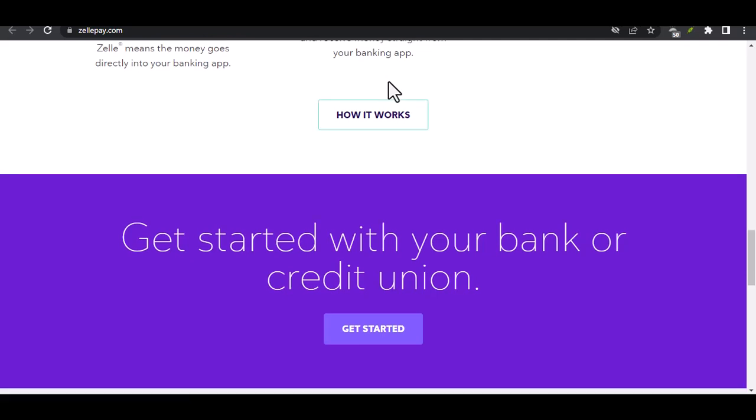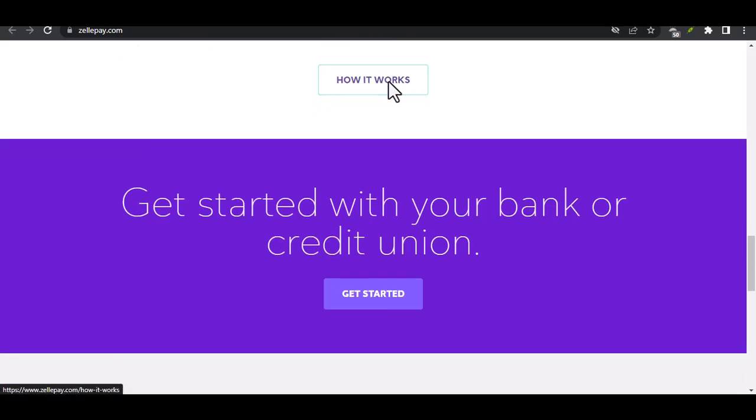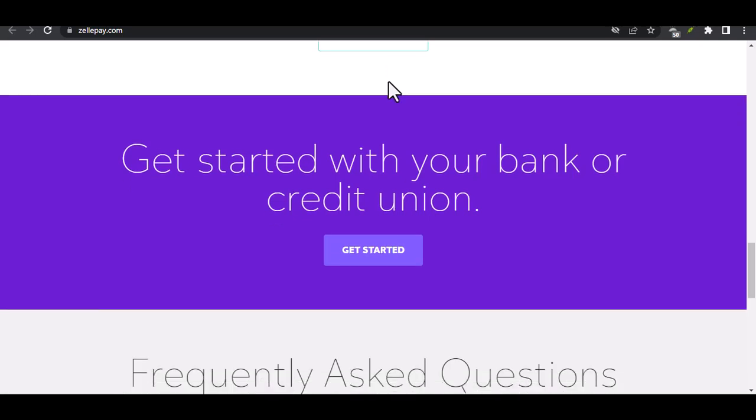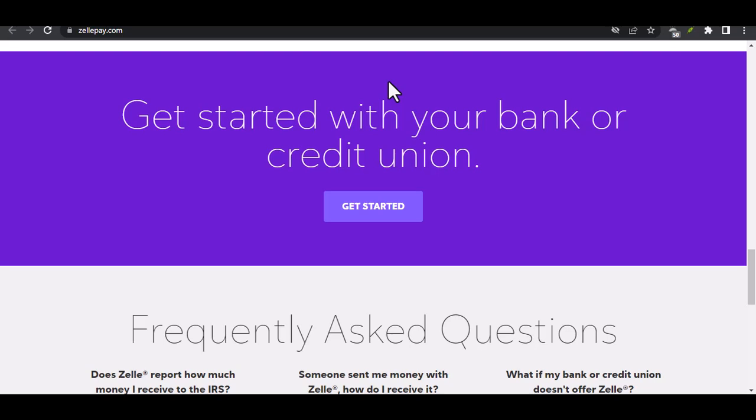So, there you have it. While there are limits in place for sending money using Zelle, understanding these limits and taking proactive steps can help you avoid any frustrations. Remember, the specific limits may vary depending on your bank, account type, and other factors. If you're unsure about your limits, it's always a good idea to check with your bank directly.